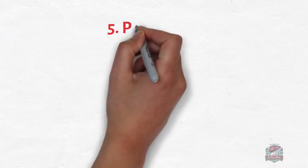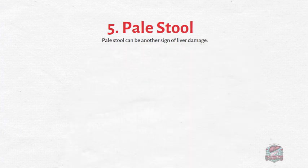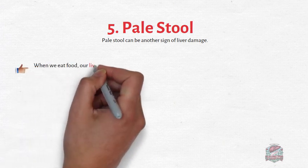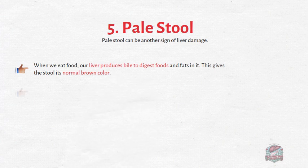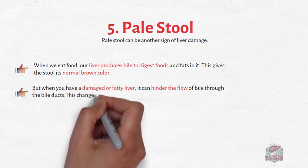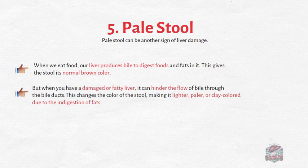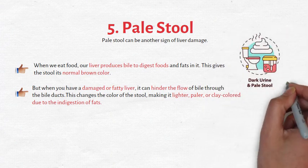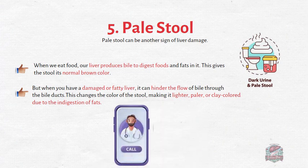5. Pale stool. Pale stool can be another sign of liver damage. When we eat food, our liver produces bile to digest foods and fats in it. This gives the stool its normal brown color. But when you have a damaged or fatty liver, it can hinder the flow of bile through the bile ducts. This changes the color of the stool, making it lighter, paler, or clay-colored due to the indigestion of fats. Your stools can become buoyant, causing them to float on the surface of toilet water. So, do not ignore these signs and consult a medical professional as soon as possible.